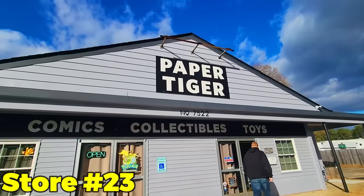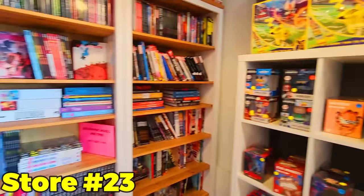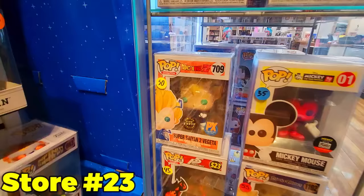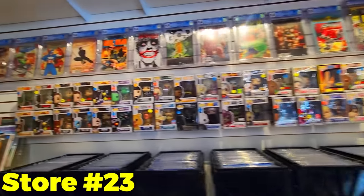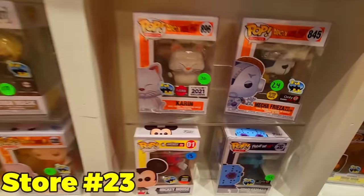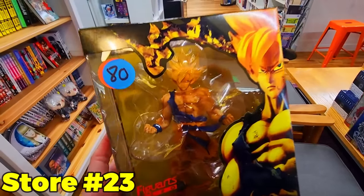Next, we went to another local collectible store called Paper Tiger. They're mostly comics, cards, and Funko Pops, as you can see from the footage we got, but they do have random action figures mixed in there and other things in there, and they get trade-in, so it's always changing. We did find this cool Figuard Zero Super Saiyan Goku in box, which was definitely something we had to grab.